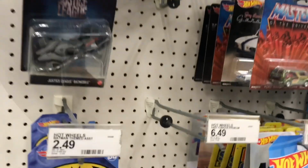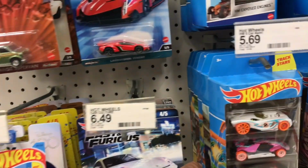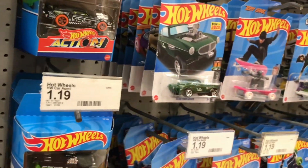Bye Target. Came to see, they did a little restock this morning. Our employee said they did have a little box that came in, so he's gonna go check back there and see what it is. But in the meantime, let's check out and see what they do have on the pegs for right now.